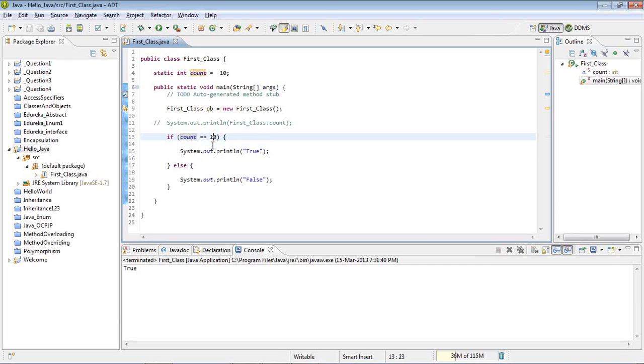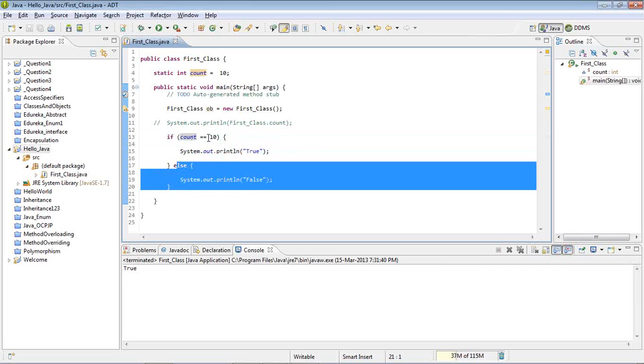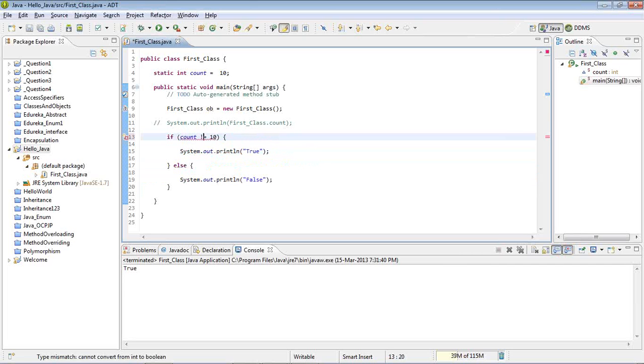Count is equal to 10. Hence it comes here, executes this block, and leaves the else block. If I change this condition to not equals to, I'm simultaneously using the operator.